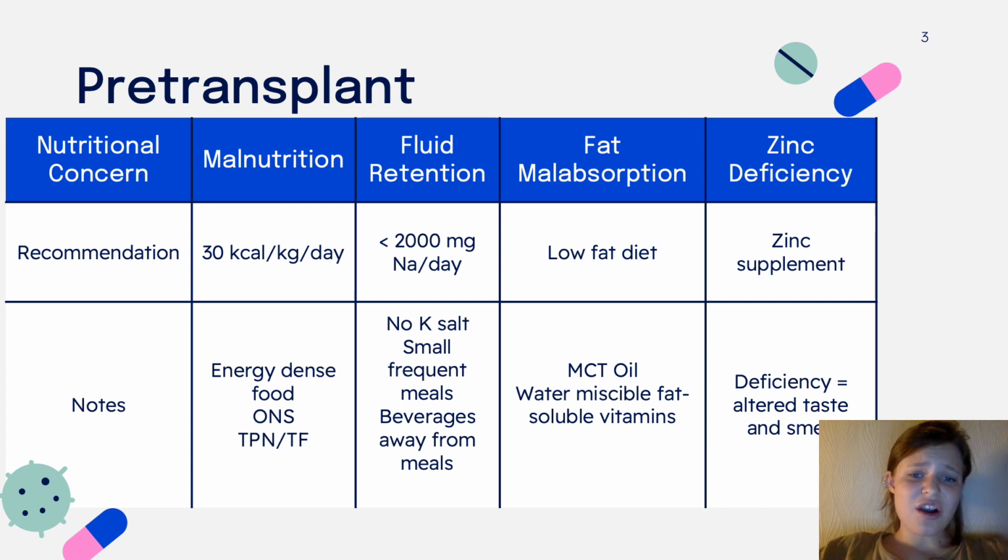Zinc deficiencies are also common at this stage, and this can result in altered taste and smell, which is a big concern when we're trying to encourage patients to eat more. If zinc is supplied and taste and smell are restored, we can increase dietary intake. In addition, zinc is implicated in the metabolic condition hepatic encephalopathy, which is a big concern for liver disease. Zinc supplementation is correlated with improved encephalopathy, which is great.